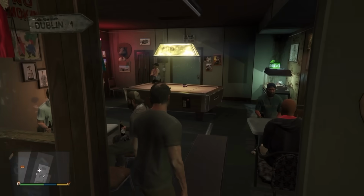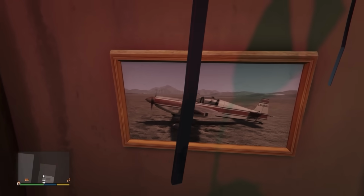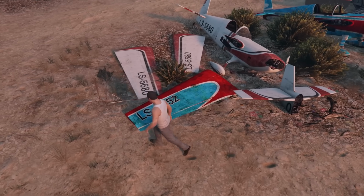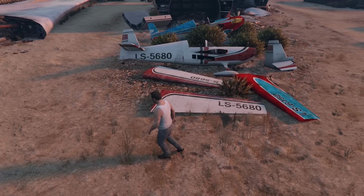In the Yellowjack Inn, there's actually a framed photo of Trevor, but what's interesting is the plane he's flying in has the registration plate LS5680. Now, also in this image, people have speculated that Trevor is in a beta version of the GTA 5's Grand Sonora Desert, and the plane he's flying with this license plate can actually be found in the Thompson scrapyard.